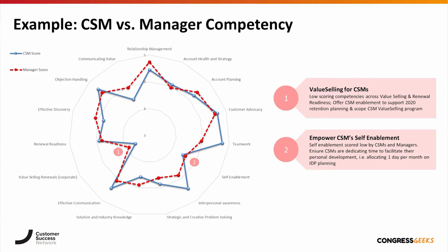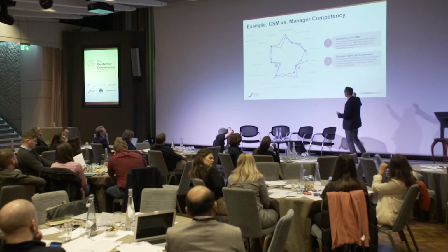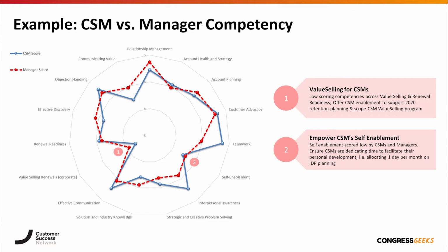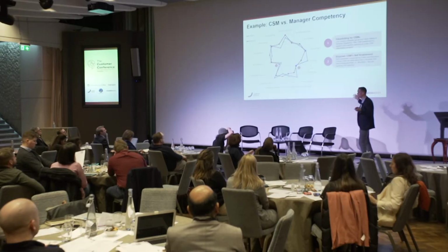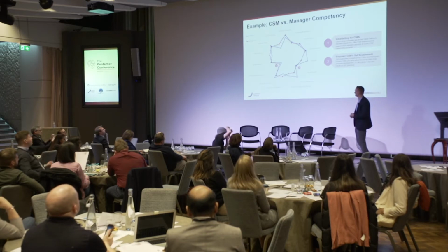So this is an example visualization of how we represented the CSM competency framework results. So bear with me, let me just explain this pretty busy slide. So on the ring of the spider diagram, so to speak, are each of our different competencies. As I mentioned, relationship management, account planning, interpersonal awareness. And the further you go into the spider web, the scores go from high to low. So the further you go in, the lesser the score. The blue line represents the average scores that we got for our CSMs, and the dotted red line represents the score that the manager submitted on behalf of their CSM.